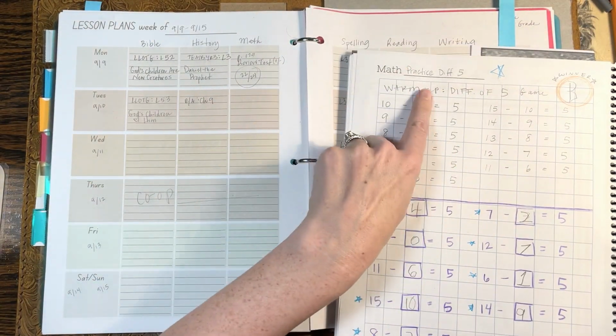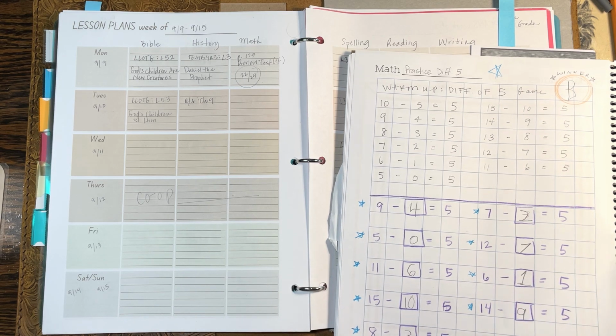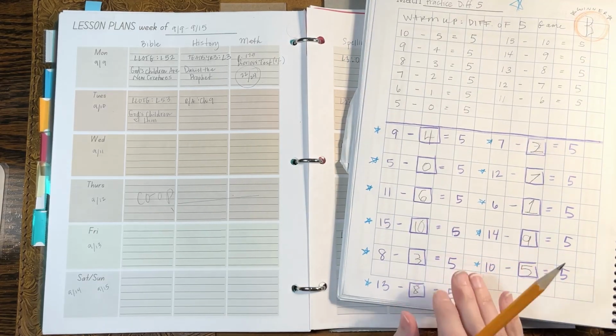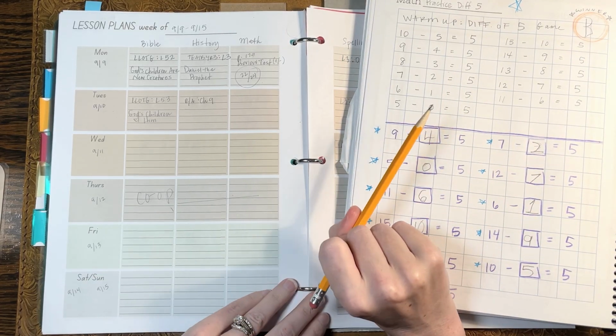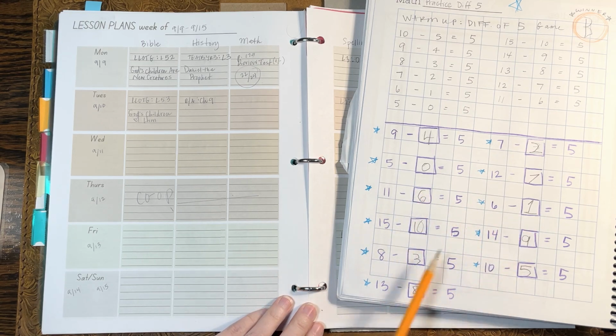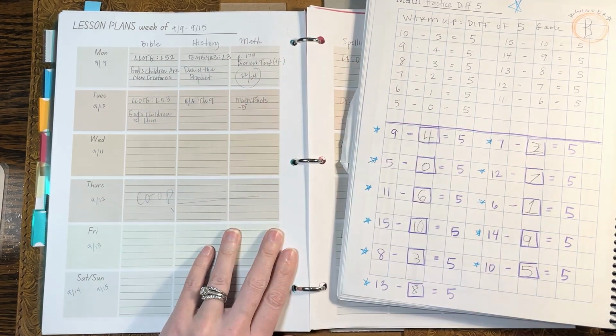Okay, math, we did practice, we did difference of 5, warm up. I think that's all we did. Actually, I don't think we did anything out of the book. We just did our warm-up game. He won. And then I had him fill in the missing minuend. Difference of 5.